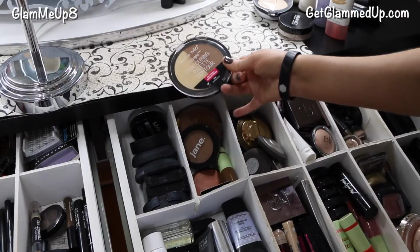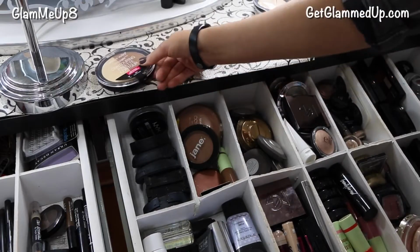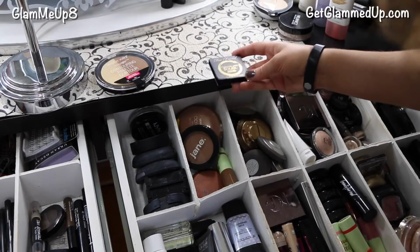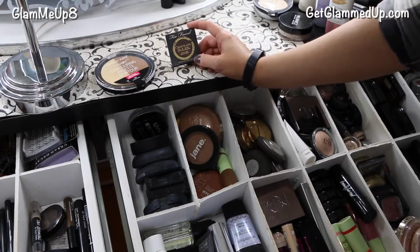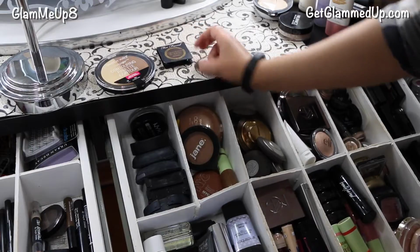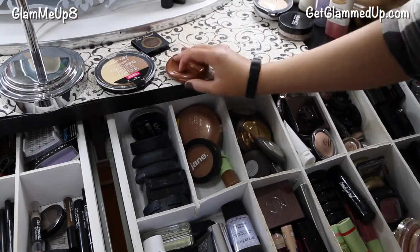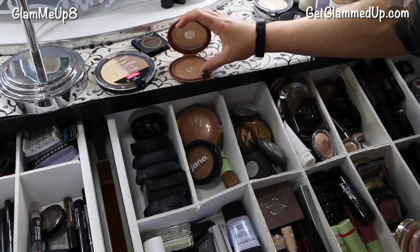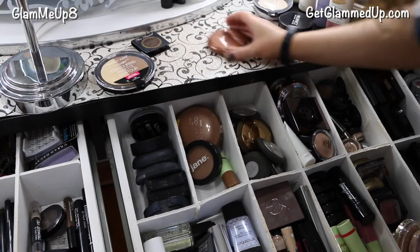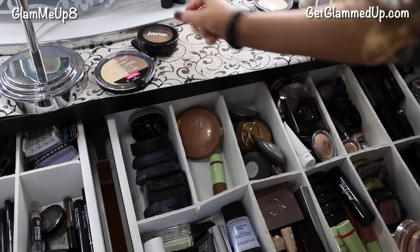This is one that I had bought for a video, so I'll probably keep it just so I have a good, like, cheap, affordable bronzer to use in videos when I want to do like drugstore ones. Too Faced Soleil. This is hard because I love this bronzer too. I just have so many bronzers. This is a good one that I always used to recommend from NYC, but I could probably get rid of that just since I have the Wet n Wild one to recommend.